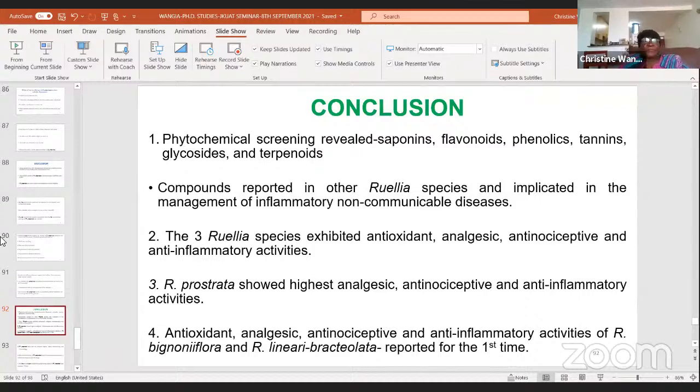So in my conclusion, the phytochemical screening revealed flavonoids, phenolics, tannins, glycosides, and terpenoids. These are compounds that were reported in other Ruellia species, and they have been implicated in management of inflammatory and non-communicable diseases. The 3 Ruellia species in this study exhibited antioxidant, analgesic, antinociceptive, and anti-inflammatory activities. Ruellia prostrata showed the highest analgesic, antinociceptive, and anti-inflammatory activities.